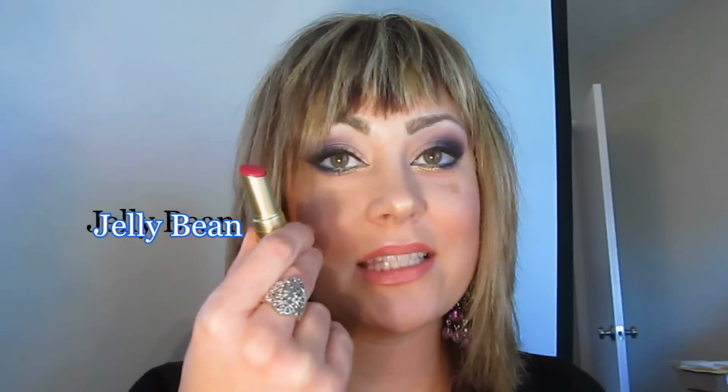This color in this line is called Jelly Bean. Now I wasn't particularly certain if I wanted to get a darker or a red color from the Too Faced lip creme line, simply because I didn't think that these had a lot of durability. When you're dealing with a high impact color, what do you want? Staying power. So I went out on a limb and tried Jelly Bean, and I was actually pleasantly surprised. Wearing this over a very durable red lip liner gives the look of the red lip a little bit of moisture, and it looks very rich.